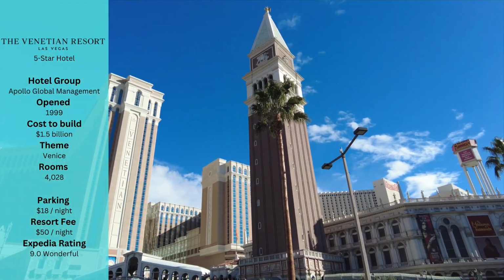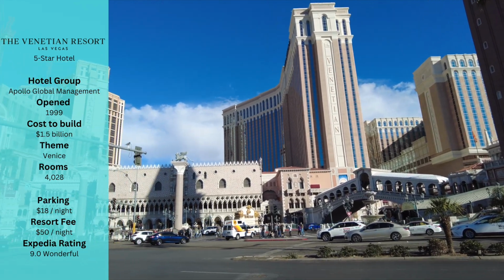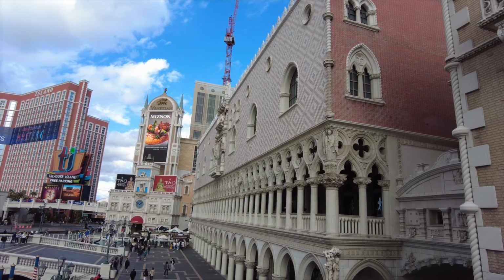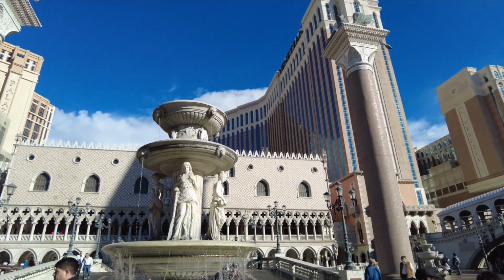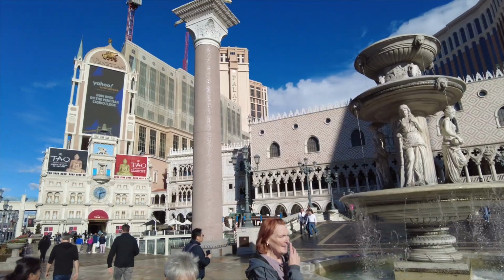Time to travel to Venice, Italy by visiting the very impressive Venetian, a 5-star resort which opened in 1999. This is certainly one of my favorite properties in Las Vegas. It is huge, so you might get lost while exploring, but there is something cool to see all over this magnificent building. It's such an impressive architectural masterpiece.